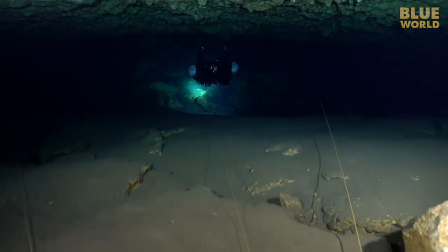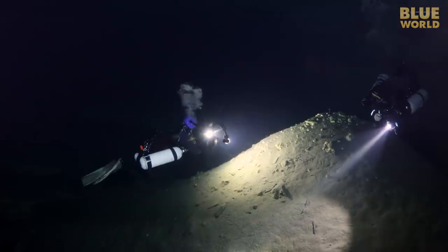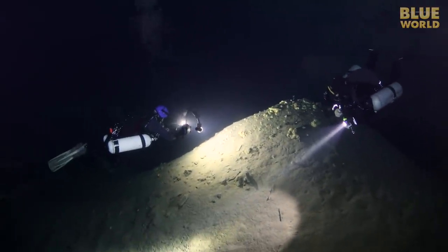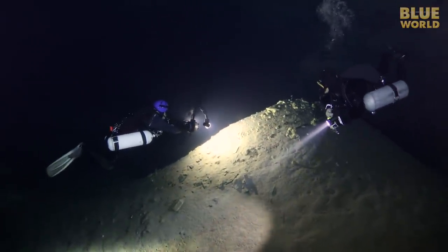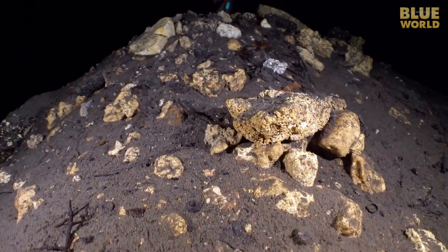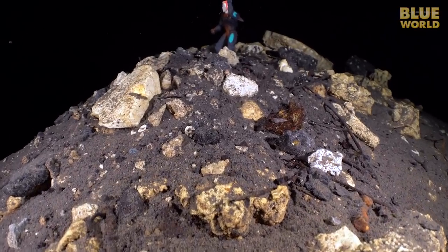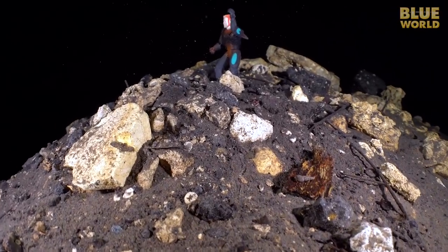Kevin takes the middle route so he can take us to the most famous resident of this cave. It's on top of a giant mound of rocks and silt. Is it a cave crayfish? A blind cavefish? It's an action figure.